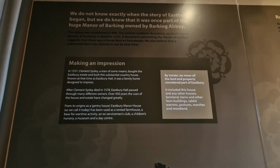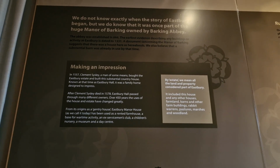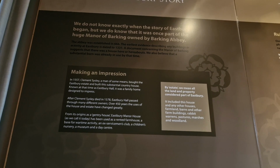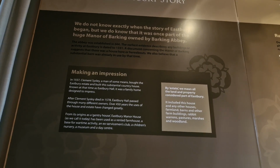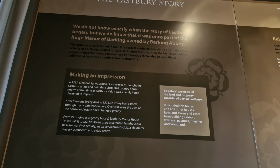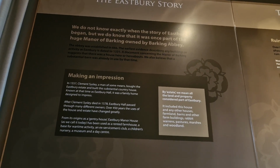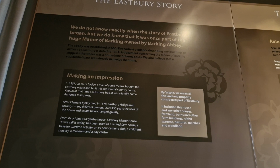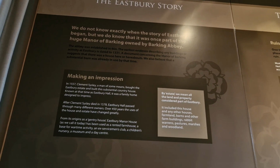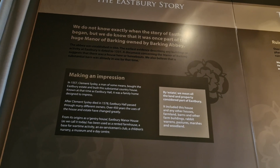In 1557, Clement Sisley, a man of some means, bought the Eastbury estate and built a substantial country house, known at that time as Eastbury Hall. It was a family home designed to impress. After Clement Sisley died in 1578, Eastbury Hall passed through many different owners. Over 450 years, the uses of the house and estate have changed greatly.